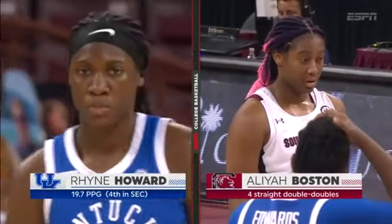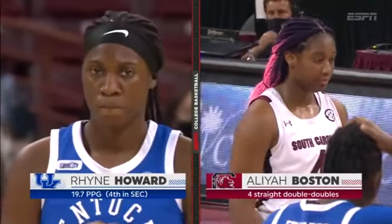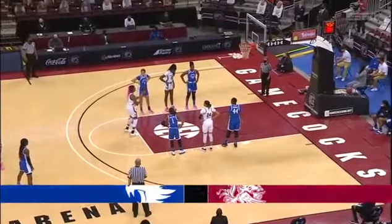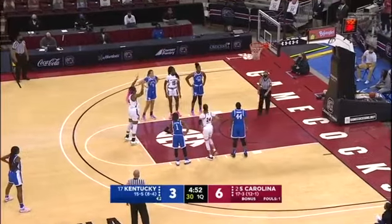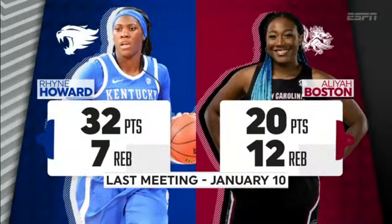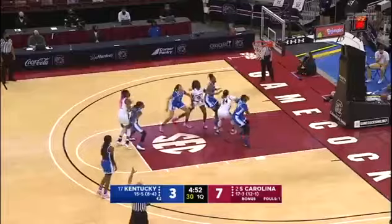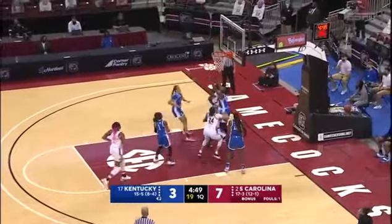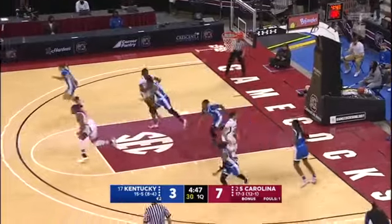Rebecca, these are two players who are competing for some significant hardware as we get towards the end of this season. Yeah, two of the leading candidates for SEC Player of the Year, both in strong conversation for National Player of the Year. You see their last meeting, yeah, I mean, they both put up big-time games. Boston had 7 blocks to go with the 20 and 12. And Boston in that matchup had minutes limited in the first half because of foul trouble.